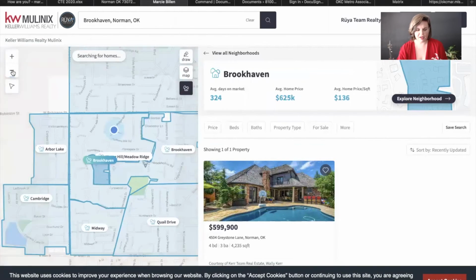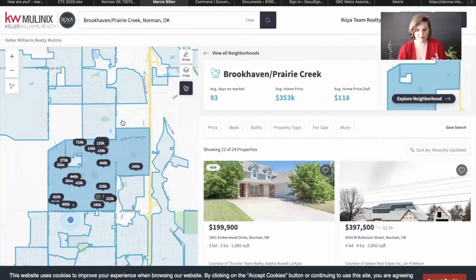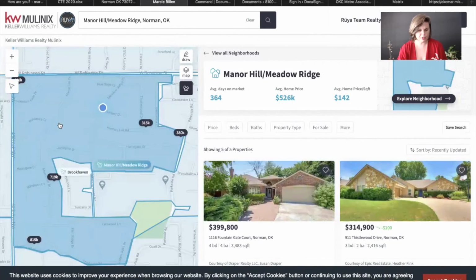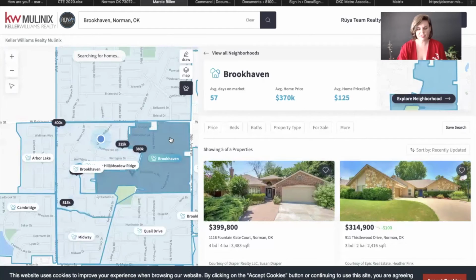I'm going to zoom out again. This is another section of Brookhaven, which I will cover, but also Prairie Creek is right here, and I will not be going through that neighborhood, although we do sell a lot in that neighborhood, and they tend to have a little bit lower prices on the houses themselves. And then you can see where I'm at here. This is Brookhaven, one of the larger and older sections, although this is the oldest section over here. And then this is another section of Brookhaven.